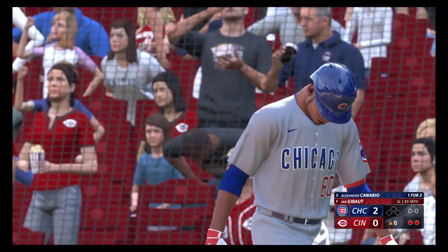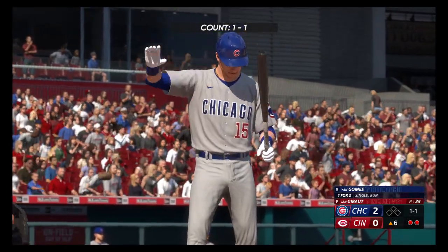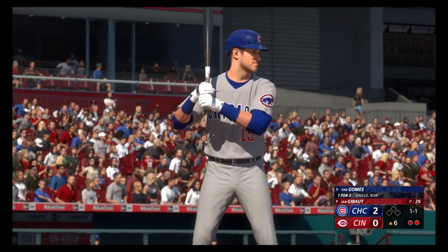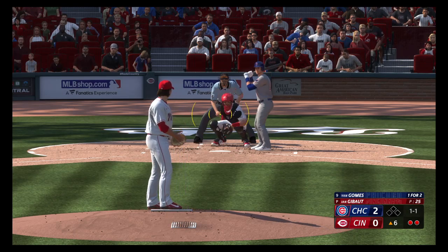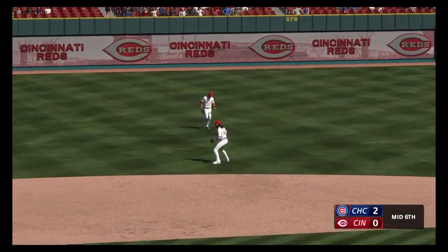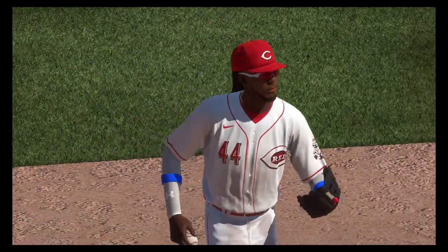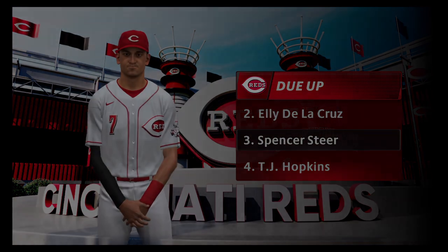Now back. Catcher. 2 outs, bases empty. Here's Yan Gomes. Swing and a ball popped up. He's got it. And that is out number 3. No runs, no hits, no errors. 2-3-4 due up in the home half of the 6th. It's the Cubs 2 and the Reds nothing.